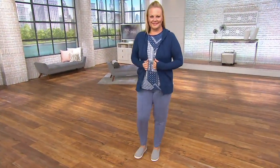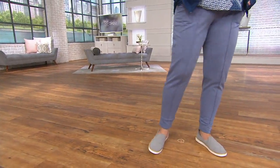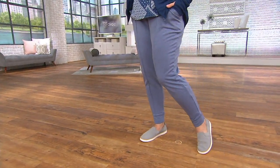All right, I promised you lots of pairs of pants in the show. And here is another great pair of joggers. This is our comfort wear jogger pants.